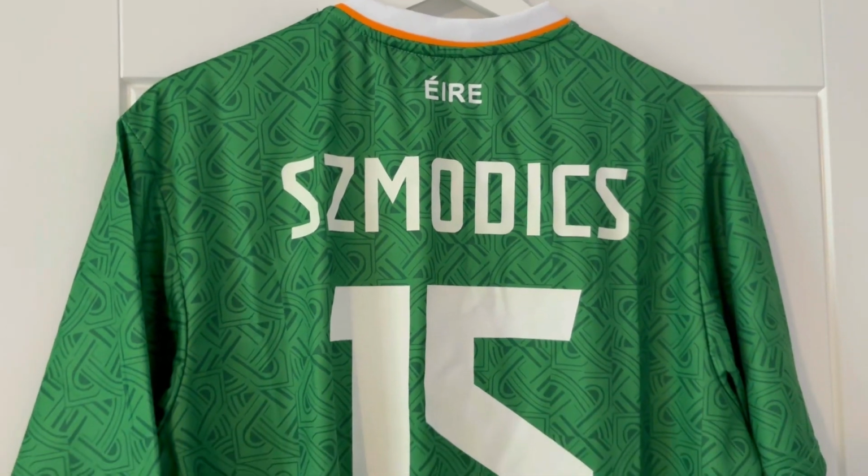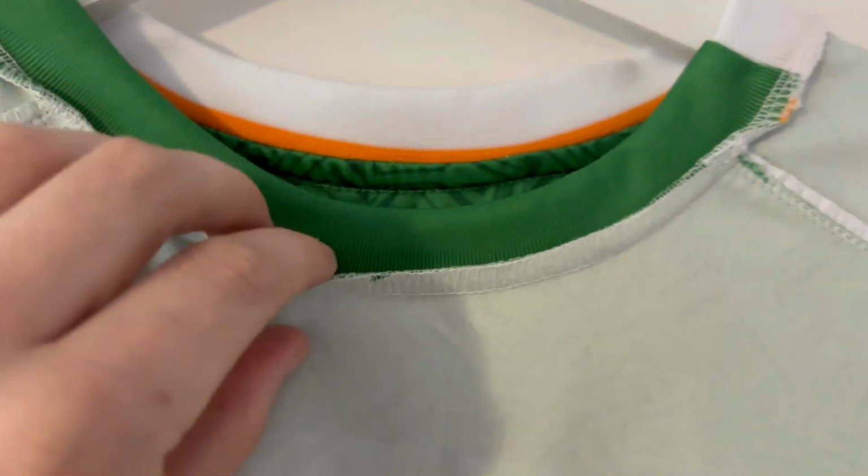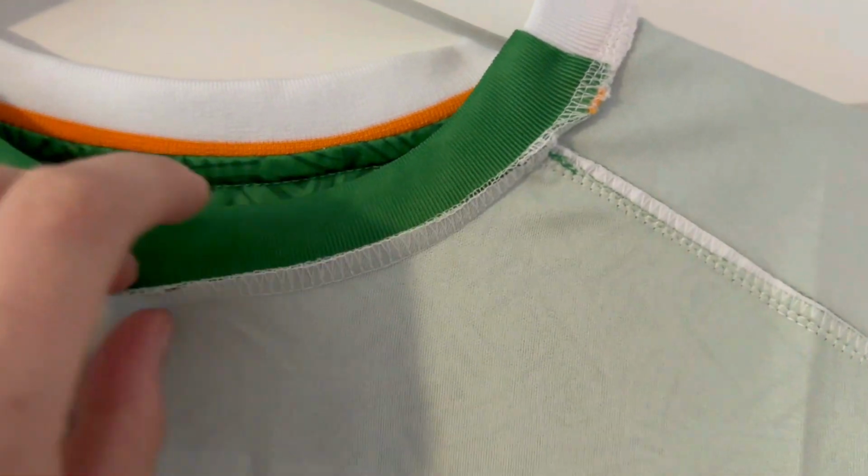Okay, what we'll do now is flip it inside out and take a look at that. Okay, we're now on the inside of the shirt, and we'll start with the collar line, which looks fine, a little bit folded around there, but nothing to worry about. Stitching all looks good, nice and strong.